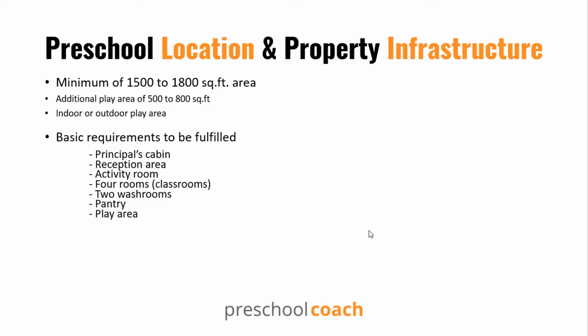I'll repeat these points once again: a principal's cabin, a reception area, indoor activity area, a minimum of 4 classrooms, out of which 3 can be used as preschool classrooms and 1 can be dedicated for the daycare, a minimum of 2 washrooms, a pantry, and the most important, open or indoor play area. If you're sure that a shortlisted property can fit all the above areas in the available space and it is also fulfilling all the other criteria, then go for it.